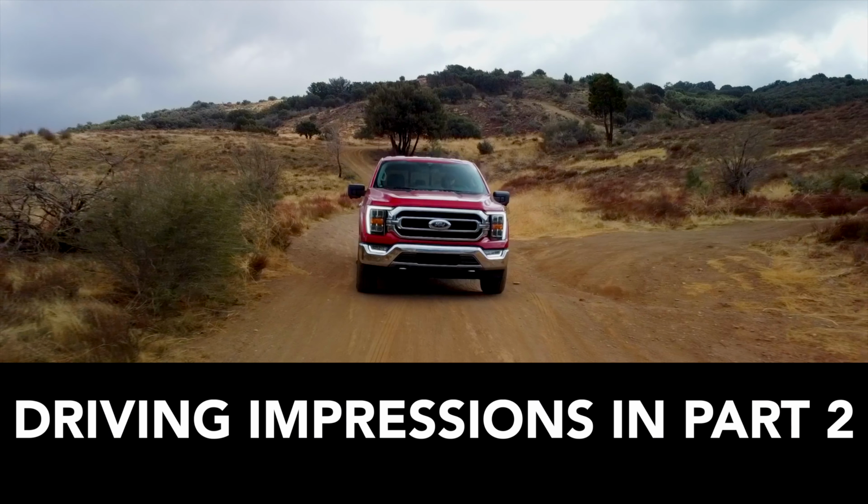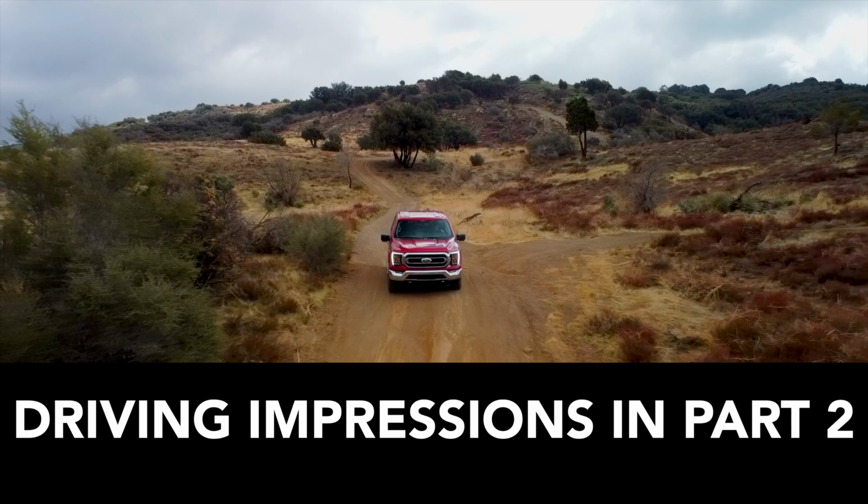It's really comfortable. Now, is it worth the $63,000 to have this interior? I guess it depends on how much you need all the extra options. But all right, let's talk about driving impressions.